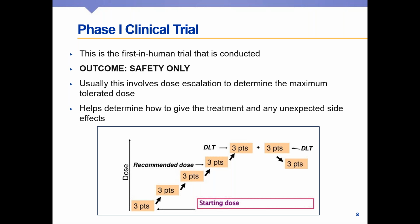So this bottom graph shows you that this is one of the classic designs of how we do these trials, but we would enroll 3 patients at a very low starting dose of the new therapy. If those 3 patients do not have any problems with tolerance of the therapy, meaning that it was safe, then we can escalate the dose to the next level.